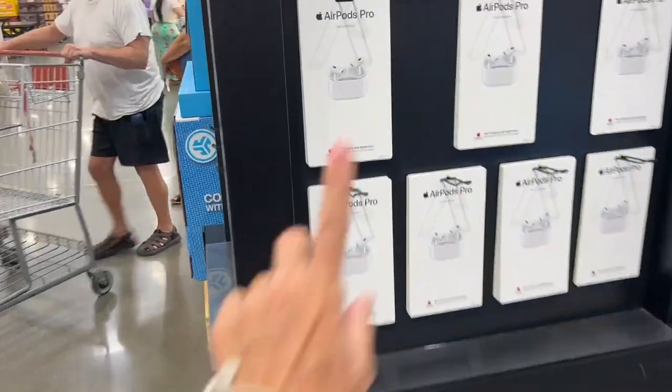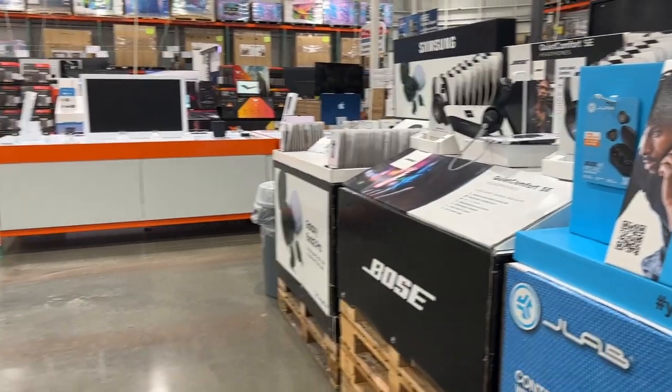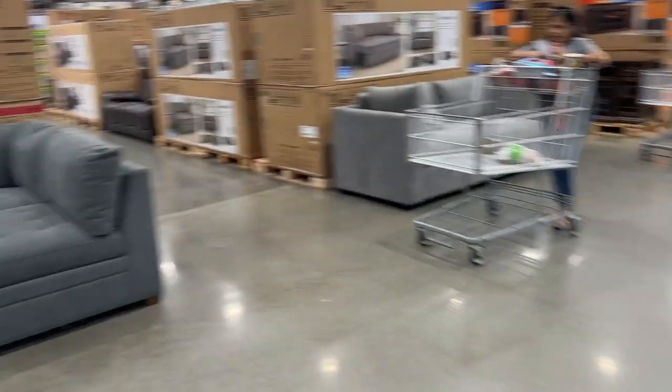And we do need to get new AirPods, but not right now. That's not in the budget this week. I'm gonna wait for new ones to come out. We haven't gotten new ones.